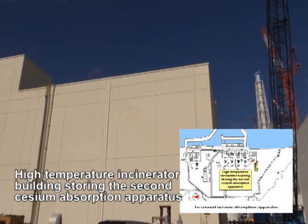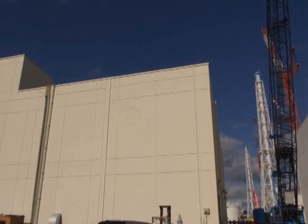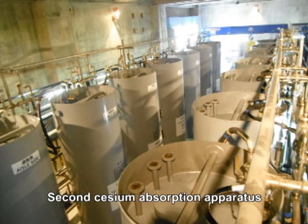This is the high-temperature incinerator building, where the second cesium absorption apparatus is stored. The spent vessels, which are the cartridges for the absorption apparatus, are temporarily stored in the building next to it.